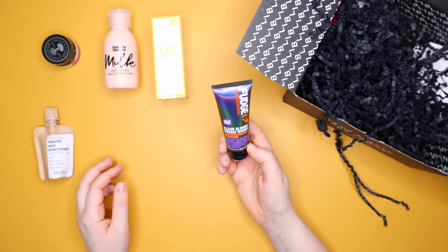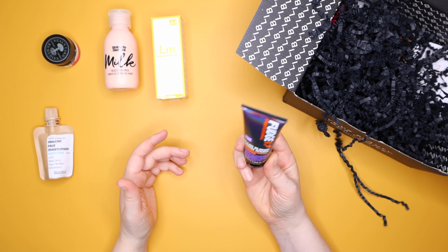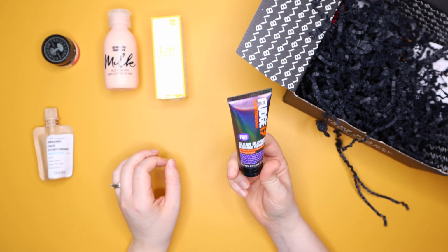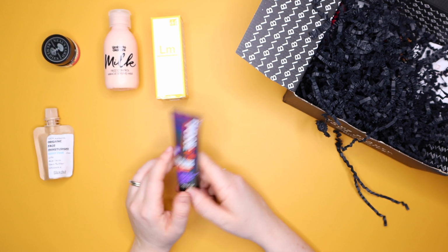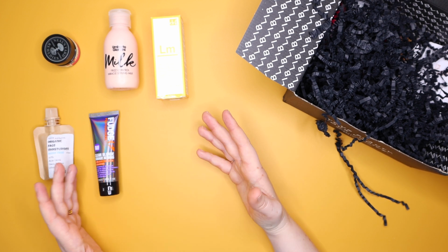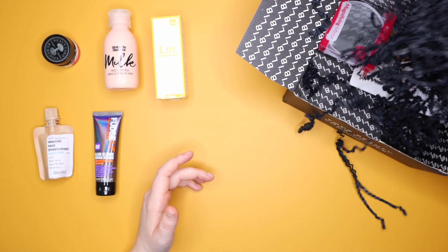This on Look Fantastic is normally sold in a 250ml bottle, but this is only 50ml. That 250ml is £15, which makes this about £3 for a baby version of it. But it's perfect for me to try. I wouldn't want to shell out £15 on a big bottle of something that might not work or be hard to use or whatever. What else we got?